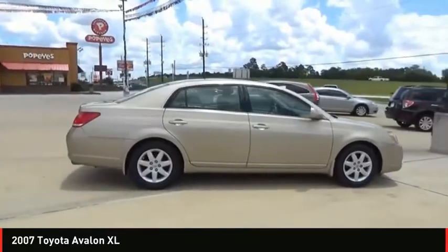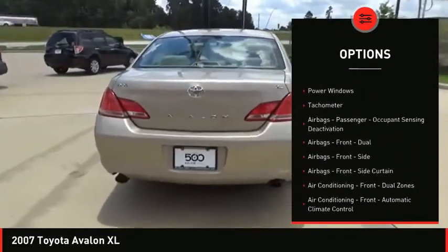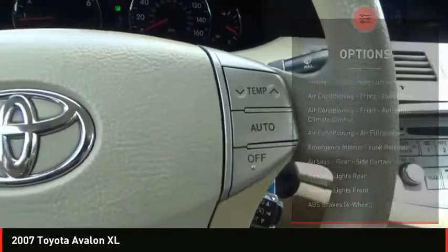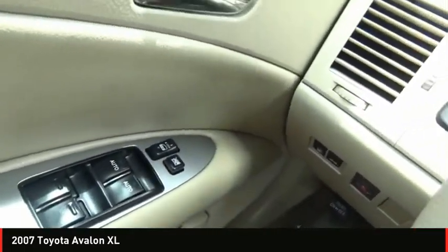Here are some of this vehicle's great options: daytime running lights, airbags, driver, knee, cruise control, trip computer, electroluminescent instrumentation, child safety locks, power door locks, power windows, tachometer, airbags, passenger, occupant sensing deactivation.